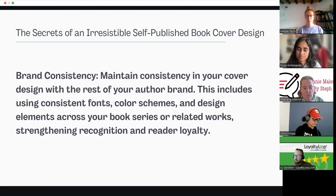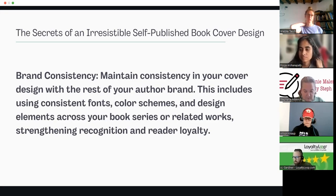And I think this is the last point, brand consistency. So super important, maintain consistency in your cover design with the rest of your author brand. If you self-publish your book and then you do social media marketing, have the same kind of branding. For example, I know an author, she published a book about grief and emotional healing, and her cover was in a black and white theme. And then on Instagram, she had one black image with a quote and then a white image with a quote, and she builds this up and it looks like her cover. So it can be simple, you don't have to be Dali, you can keep it simple but keep it consistent.